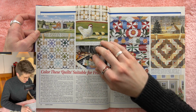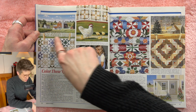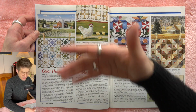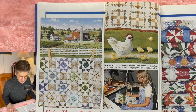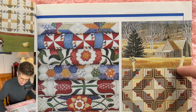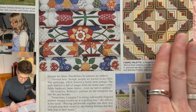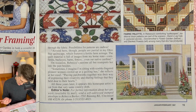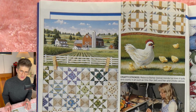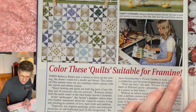Rebecca is a painter, and she's making these kind of trompe l'oeil paintings. You can see there's a quilt painted sort of in the foreground, and then clothespins, and there's a farm scene in the background. That's really cool. And there's all different formats of this, like from the top down with chickens, again with a sort of fall winter scape, and then the colors of the quilt match the color of the landscape, and then just a stack of folded quilts. This is very clever. I'm pretty impressed by this. It's like photorealistic quilt painting.